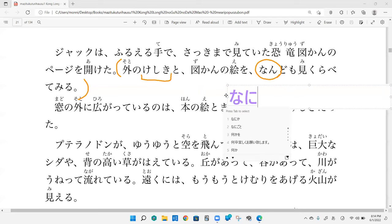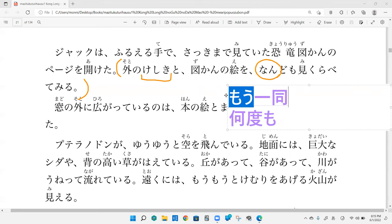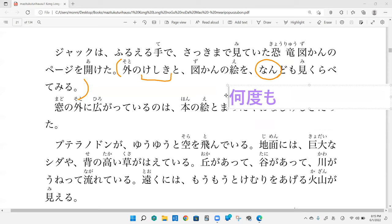Nice. Do you know what nani is? What? Yes, nani. So now we have nandomo. Which has, do you know, like, mo ichido? What does that mean, mo ichido? Once more? Yes. So nandomo comes from that and means countless times. Okay. Nandomo. So what did he do countless times?